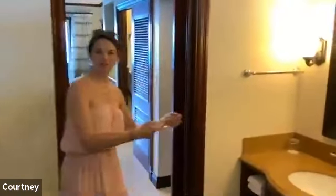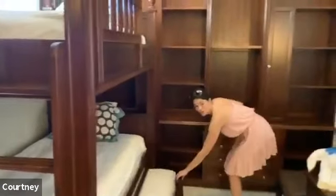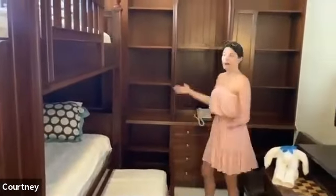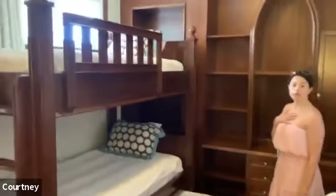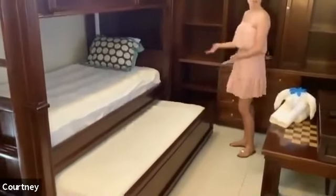This, to me, is one of my favorite room categories for families, and I sell a lot of it because of this. Courtney, if you can do a little loop around, you are going to see this adorable bunk bed with a trundle. So if you have a family of 6, 5, this is incredible because, I don't know about your children, but my children do not want to sleep with each other. They want their own sleeping space. This, you're going to get it.